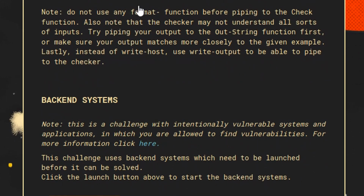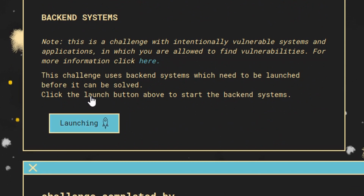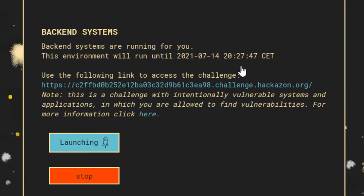And it says, do not use any format function before piping to the check function. Also note that the checker may not understand all sorts of inputs. Try piping your output to the Out-String function first, to make sure your output matches more closely the given example. Lastly, instead of Write-Host, use Write-Output to be able to write to the checker. Alright, so we've got a system that we need to launch here, which will give us a PowerShell terminal to go and run these challenges against.